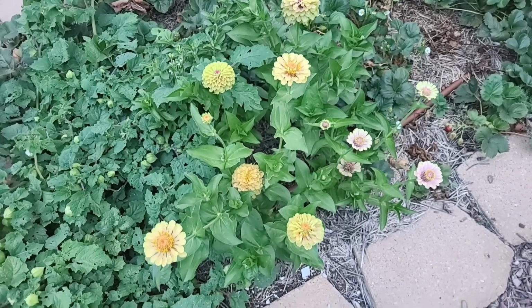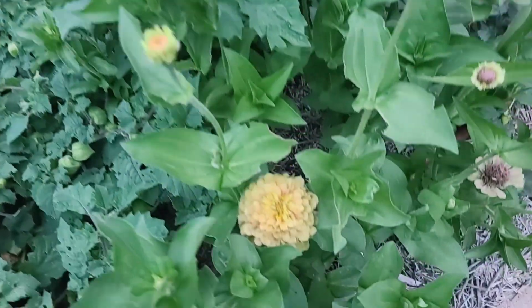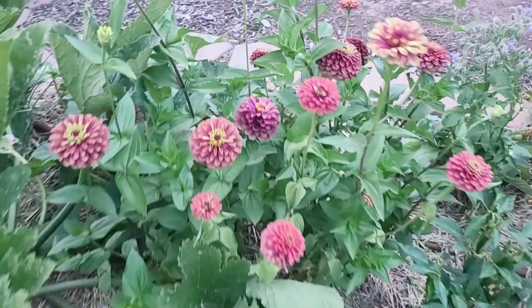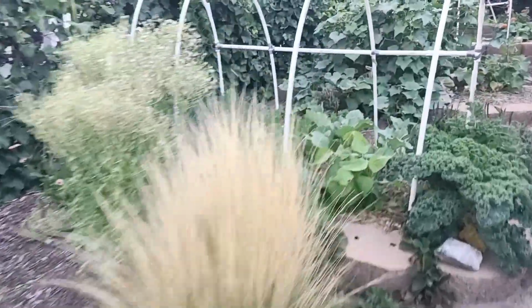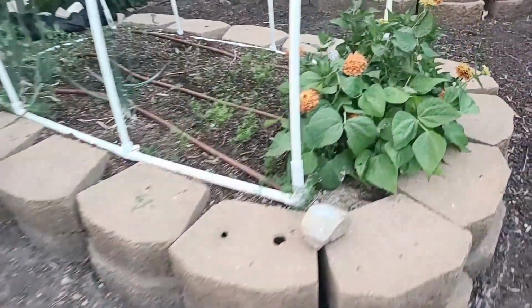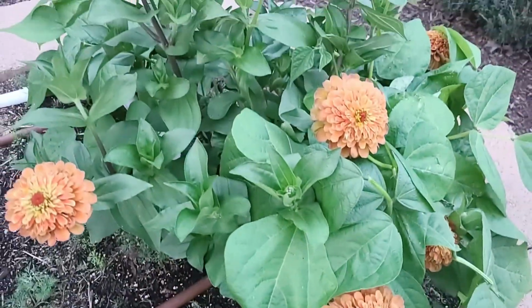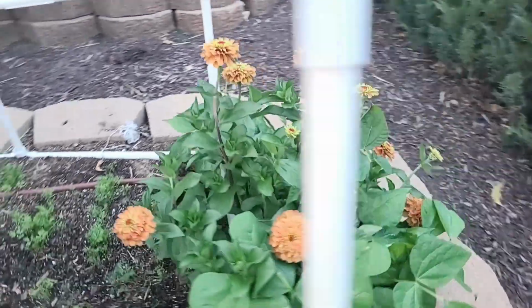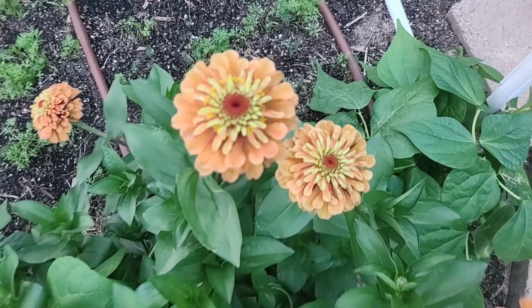So this is the Queen Lime series. All of the ones in the garden beds are the Queen Lime series. So this is Queen Lime Blush. They're really, really pretty. This is Queen Lime Red. And my surprise favorite is the Queen Lime Orange. Look how beautiful these blooms are. Look at this one up here. They are absolutely gorgeous.